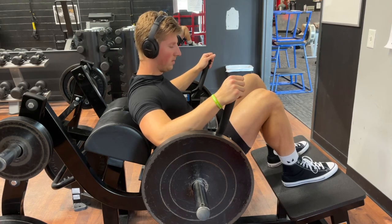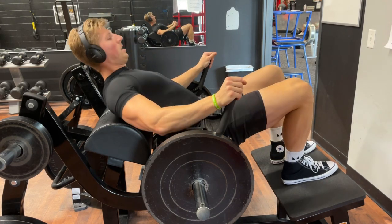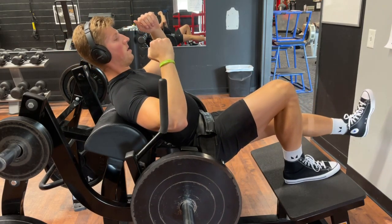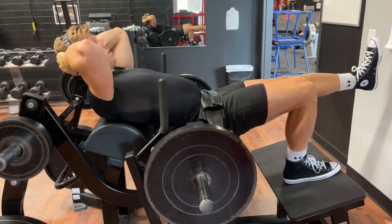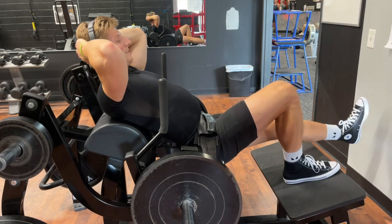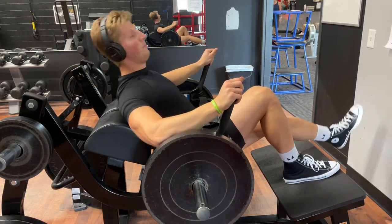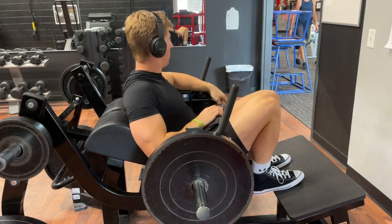Now, the fantastic thing about this that we can't do with the barbell is we can do a single leg hip thrust. So I like to set up, get up here, and with one leg at a time. It's the same idea. This other leg is out straight. And then you will feel that burn on the one working leg, I promise you.